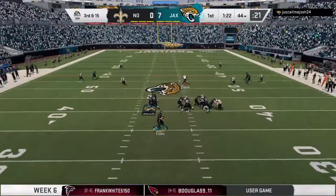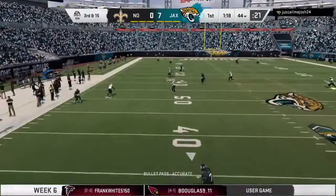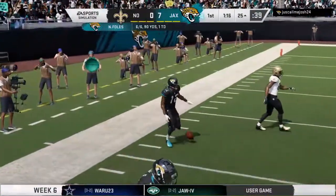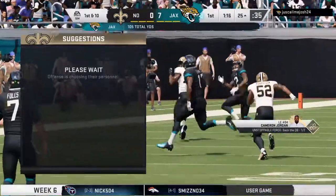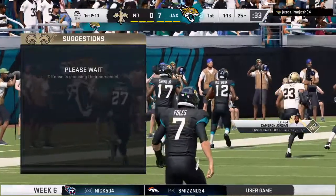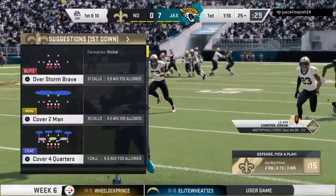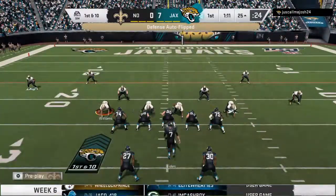Off the play fake, he'll look to throw. And that's caught inside the 30. And he'll cross over out of bounds right at the 25. A big gain of 31 on 3rd down. First and 10 at the 25-yard line.